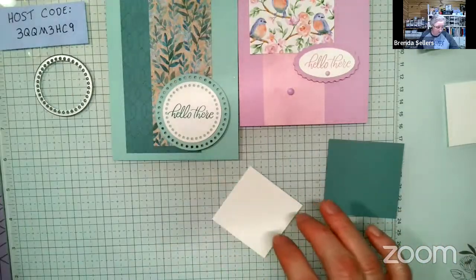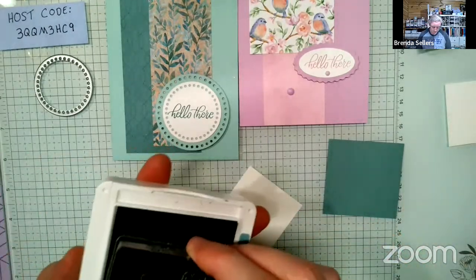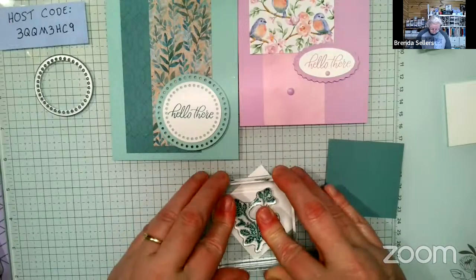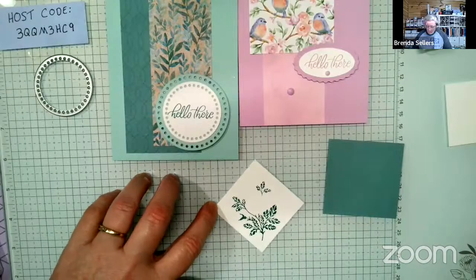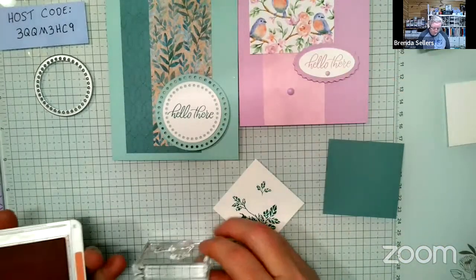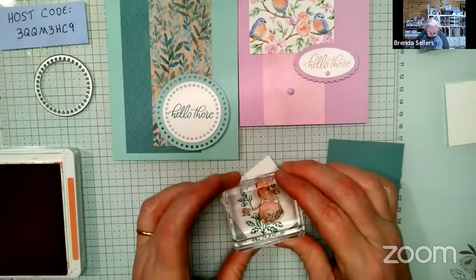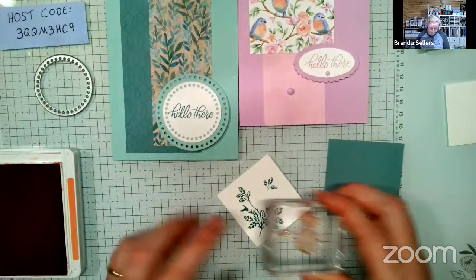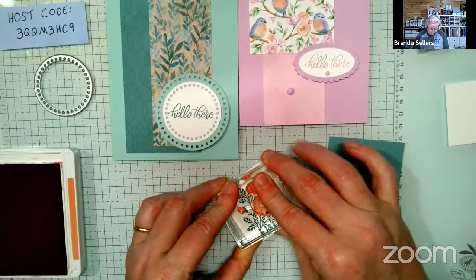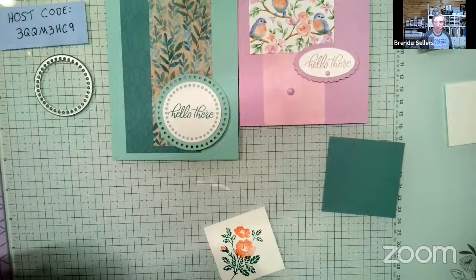All right, let's stamp on this. The leaves are going to be Lost Lagoon. And I love these little flowers. I'm turning it to make it be a diamond. And the flower portion of it is going to be Calypso Coral to bring some pretty color in there. And it just lines up right in here. You see this little bud, this one, it lines up in that. And there you have it. Close those up before I put my fingers in them.